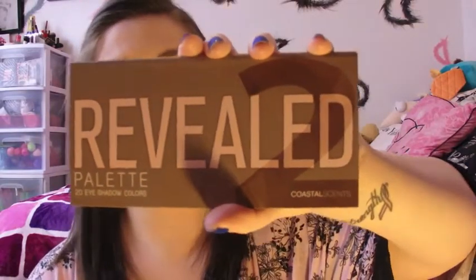If you haven't taken a look at these, I recommend you do. They are very awesome. I also have the Reveal 2 palette. Looks like this. And Coastal Scents last week just released the Reveal 3, and I was speaking to Anna at FTB Beauty last night, and she says she will be getting it in the next couple of weeks on her site, so I will let you know when that happens because it is very exciting for people who, like me, just keep track of everything.